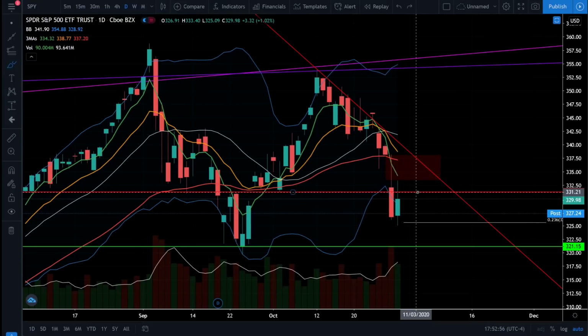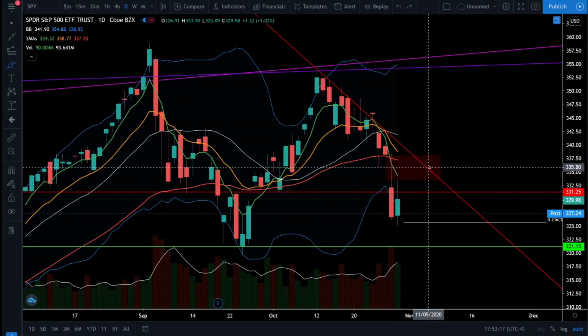So on SPY, don't forget we do have that gap closed at 331, and that is holding up as a resistance level, because you can see intraday we were above that resistance, but we did close below it. So as far as resistance levels go, watch this $331 level. Go ahead and draw in this resistance trend line and this gap, and that gap will change based off of where we're at in this resistance line.